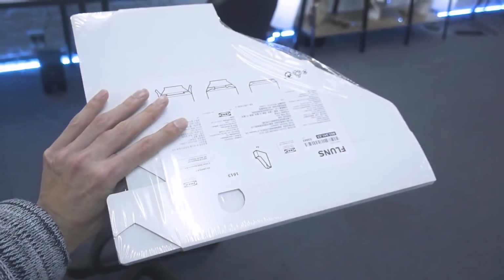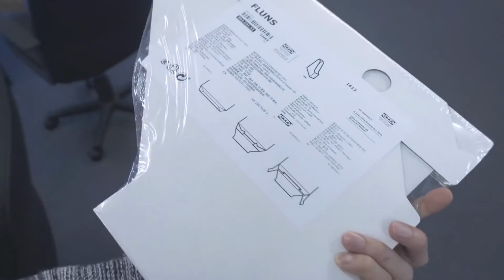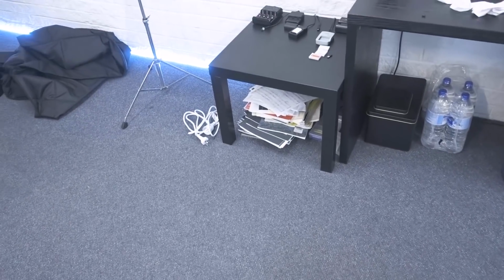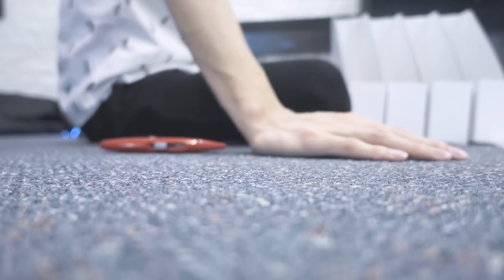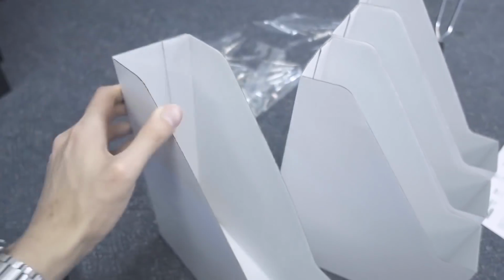I'm back from IKEA and I only just got this one thing, which is this $1.99 magazine file set of four. I think that's an absolute killer of a bargain. $2 for four magazine files. I bought it mainly to take care of that pile of music over there that is just sitting there. It's so annoying. So I'm going to just chuck them into here and it'll be a bit neater. Cool. They're very small actually. I thought they were going to be a bit bigger than this, but I guess not.